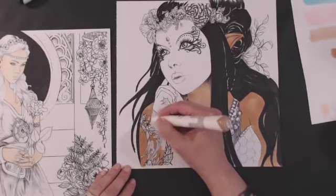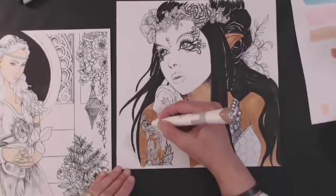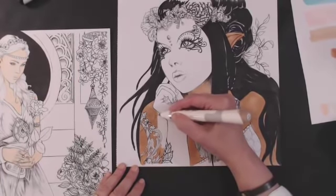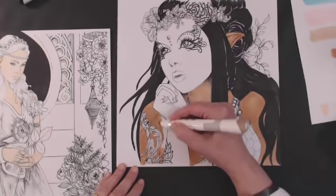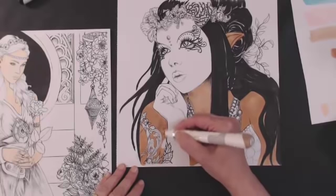If you keep the edge wet, you can blend it easier. And I'm not trying to blend two colors together or anything. I don't even know how well these will blend with Copics. But I like this color of tanny, mid-tone brown for a base on her skin. And then I can shade it either with a Copic or pencil or both.